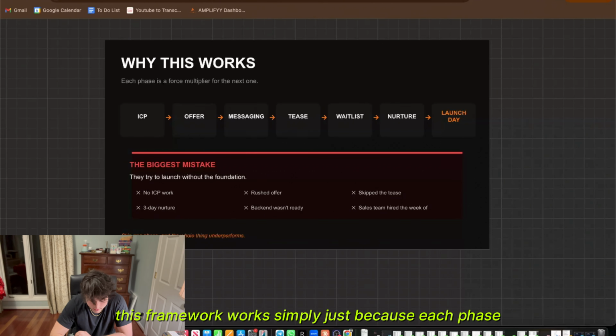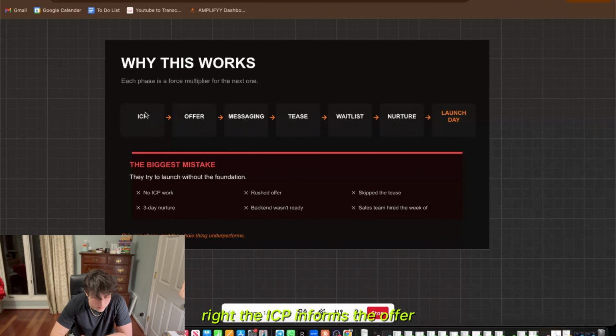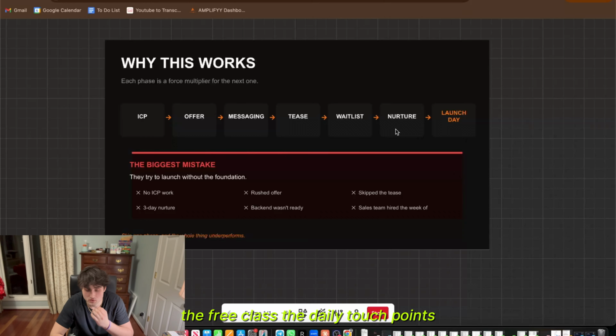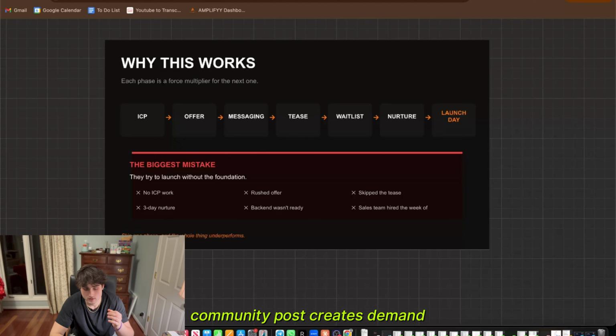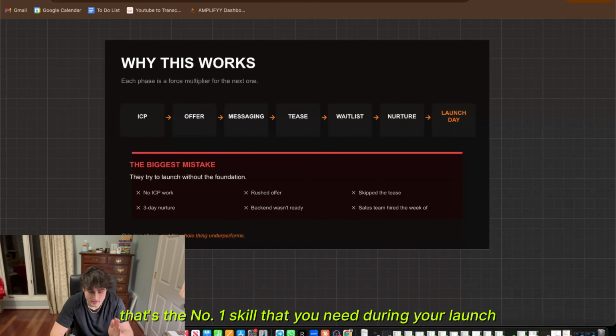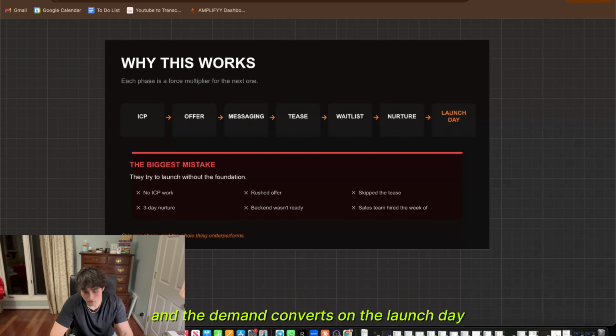This framework works simply because each phase is a force multiplier for the next one, right? The ICP informs the offer. The offer informs the messaging. The messaging drives the T's. The T's build the waitlist and the conversions. The waitlist creates an audience to nurture, and the nurturing, with a private Telegram, the free class, the daily touch points, the emails, the story posts, community posts, creates demand, which is the most important part. Highlight that it creates demand. That's the number 1 skill that you need during your launch, is creating demand, and the demand converts on the launch day, right?